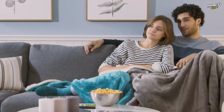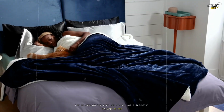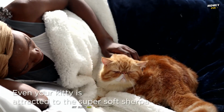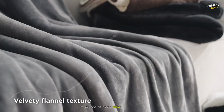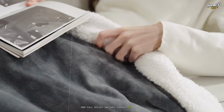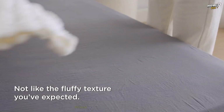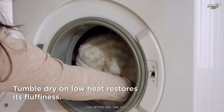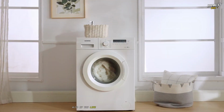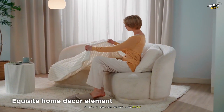Let me explain the feel. The fleece has a slightly velvety glide, not slick, and it warms up fast once it meets your skin. If you tend to tuck a throw under your chin and fall asleep halfway through an episode, this one settles in quietly. Because it's lightweight, you won't wake up sweaty. That matters more than people admit. Also, if you like folding your throws into a neat stack, it sits cleanly and doesn't look bulky.